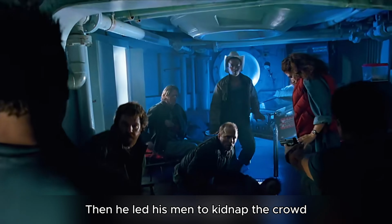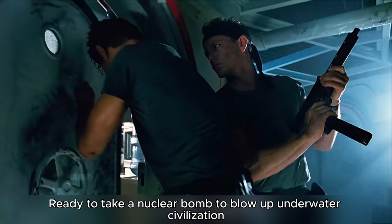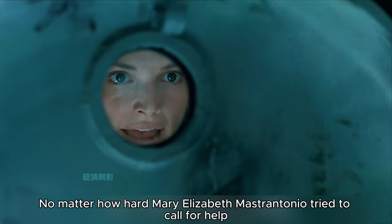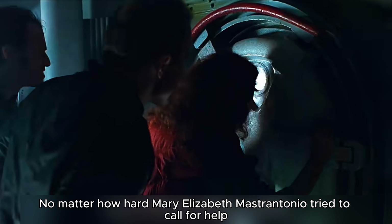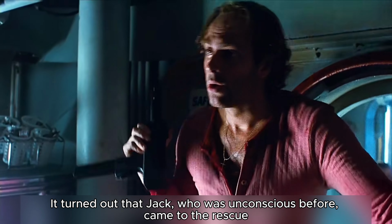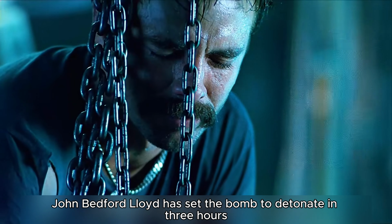Then he led his men to kidnap the crowd, ready to take a nuclear bomb to blow up the underwater civilization. The hatch where the people were detained was guarded by soldiers. No matter how hard Mary Elizabeth Mastrantonio tried to call for help, suddenly the door opened. It turned out that Jack, who was unconscious before, came to the rescue, and this time, John Bedford Lloyd has set the bomb to detonate in 3 hours.